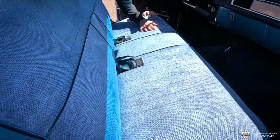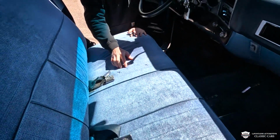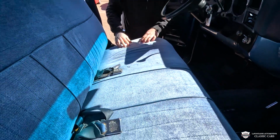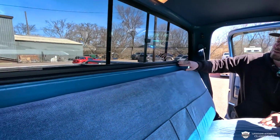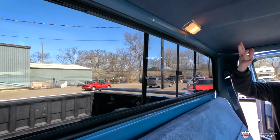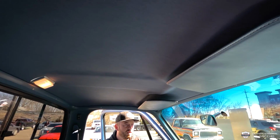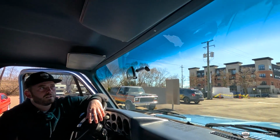There is a little bit of wear over on the driver's side here that you can see in the material. But it smells good in here, no tears. Paint on the cab, the seals are on the window, our dome light's working, headliner's in beautiful shape, as are these visors. And then just our standard issue mirror looking good.